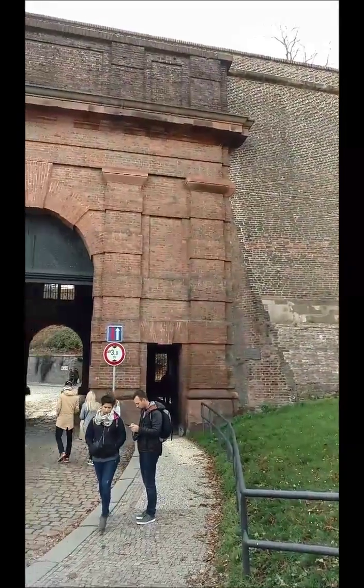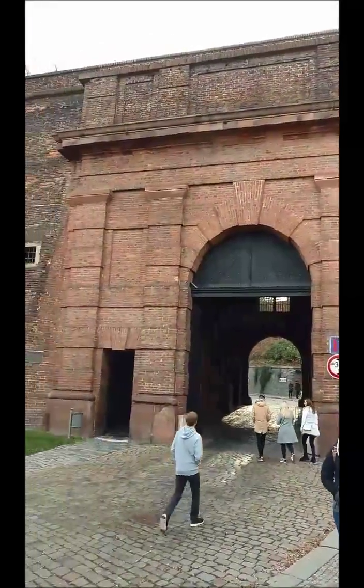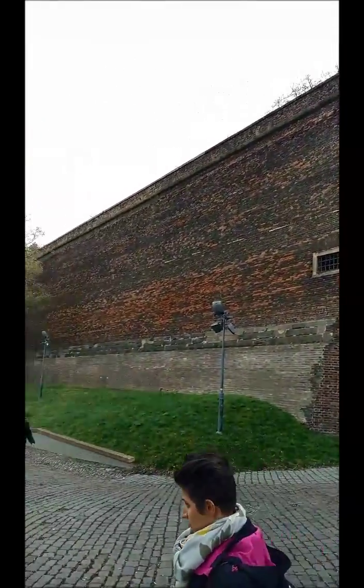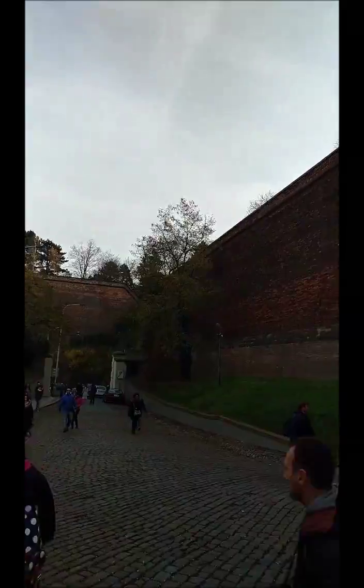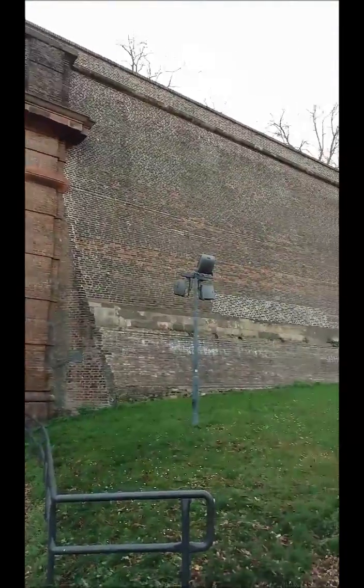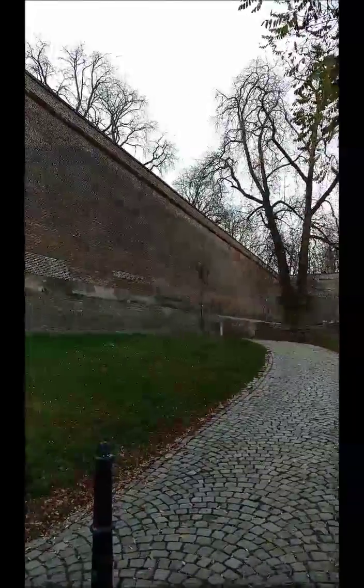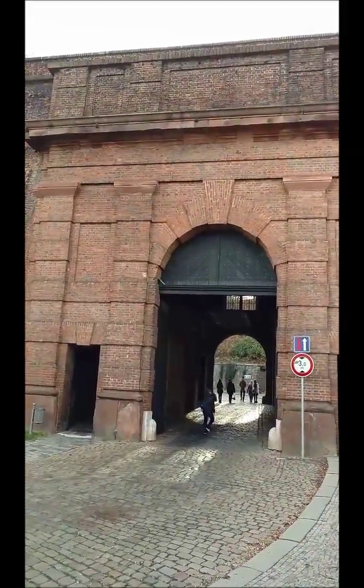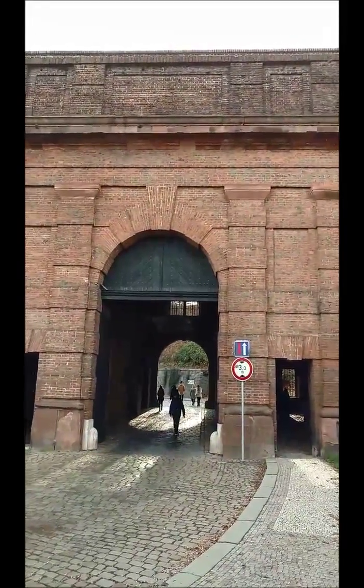This is the Nova Brana, or the brick gate, the new gate, technically, built in the 1840s. Part of the massive ramparts of Vyšehrad Fortress and Castle Complex. It's probably the newest part of the ramparts, although they have been redone many, many times over the years. But this was probably the last time someone thought they needed to add a gate for security reasons.